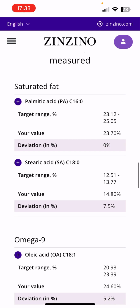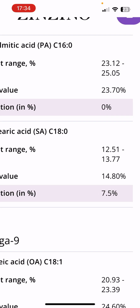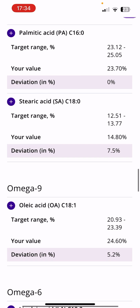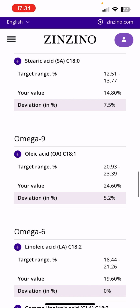So this is looking quite good actually. Your palmitic acid, that's all fine. That's at 0. Stearic acid would be your cheese. The target values should be sort of 0 here, where you say deviation. This is a little bit high, but I don't worry about 10%. But that's with your cheese if you want to make it perfect. Reduce the amount of processed cheese as well, but unprocessed cheese is fine.